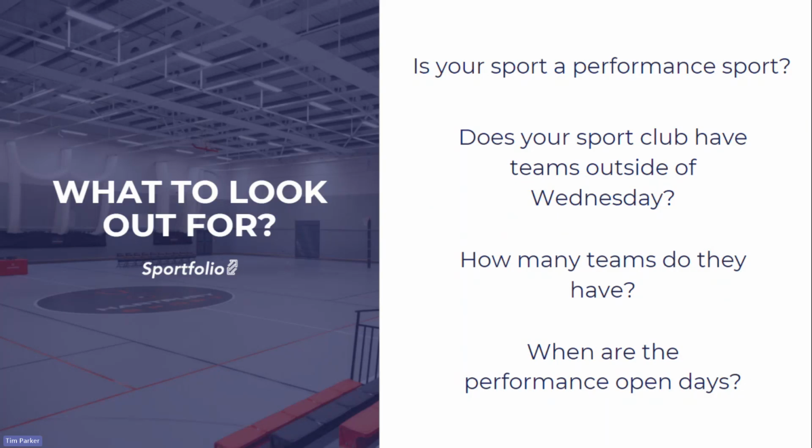Firstly, is your sport a performance sport? If you are looking to play three to four times a week, it's important to check if volleyball is a performance sport. This just means that the club gets more resources and more funding. It has highly qualified coaches, and they put a lot more funding into it, which means you've got a good chance of scholarships also.